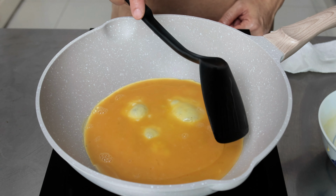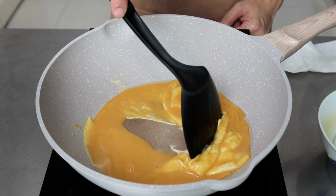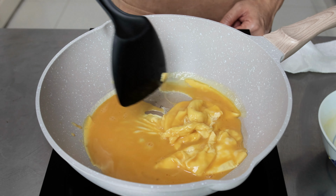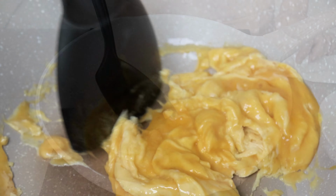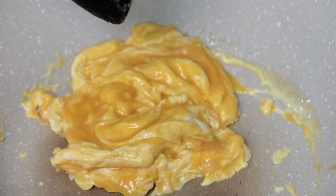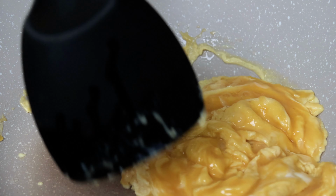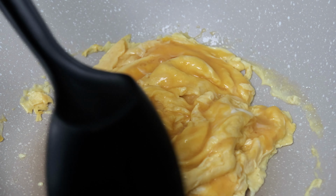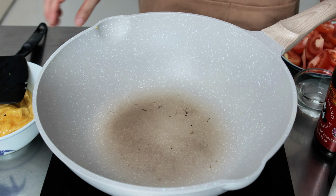Push the eggs around so that the cooked bottom will come to the top and the uncooked eggs from the top will go down to the bottom. When the eggs are about 3/4 cooked and still runny, remove them. There's no need to wash the pan.